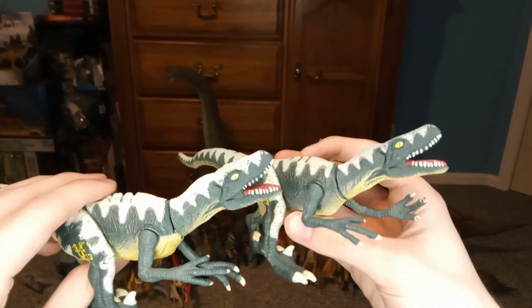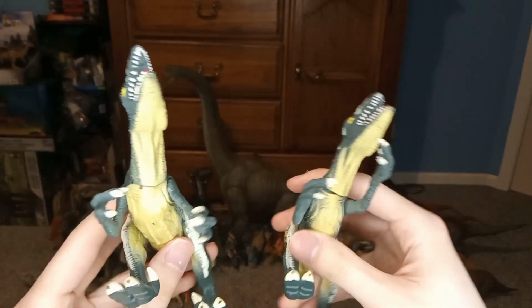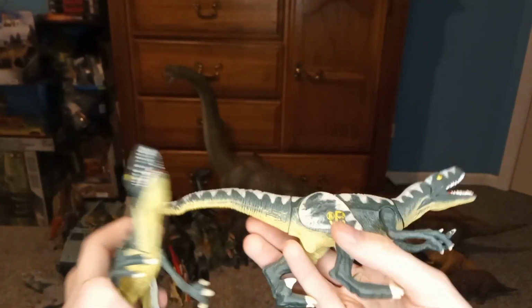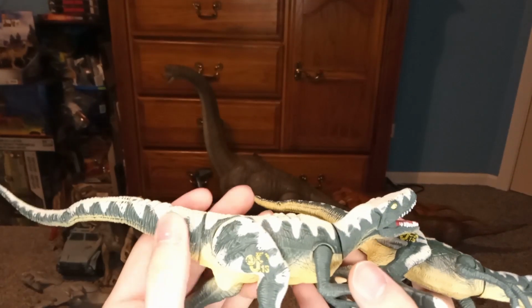So we have 2 more raptors here. These are the Cyclops raptors from The Lost World. Found these at a thrift store. Very nice. I like these raptors a lot. Obviously this mouth hangs open, but I kind of like this action feature.